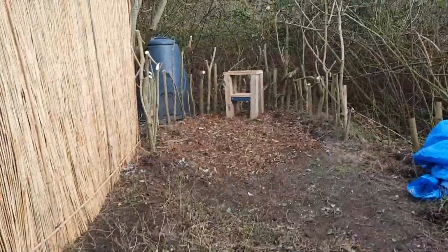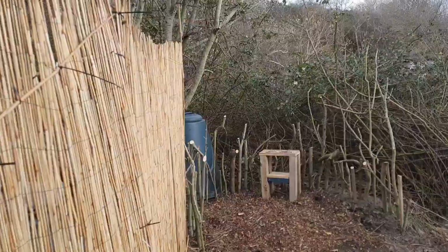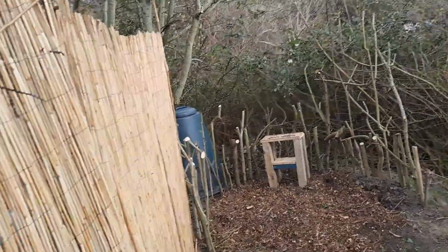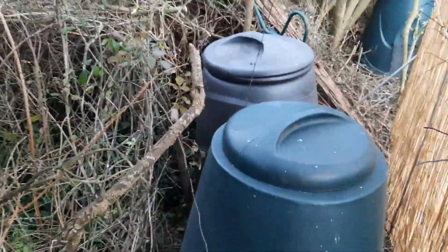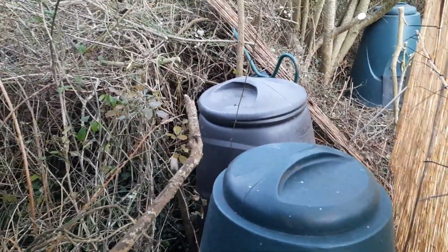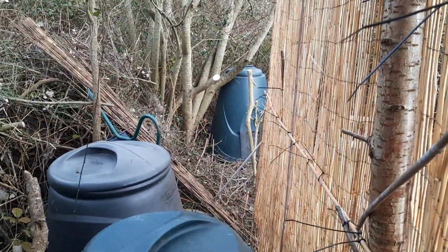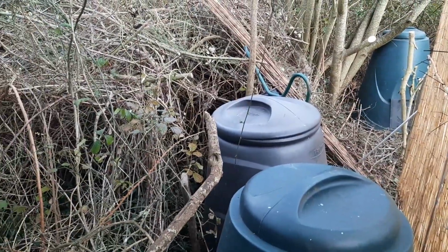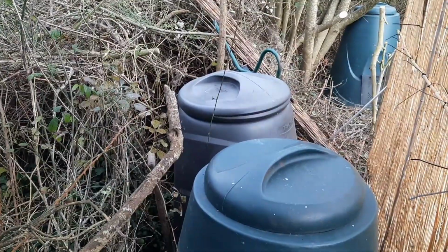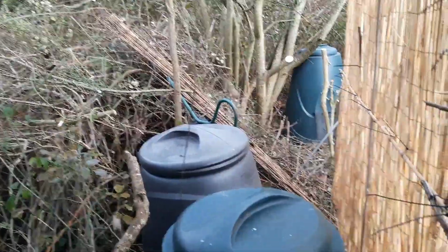But it's coming along. So this, I had an idea of putting this up because it basically hides the eyesore that we've got behind here. Obviously we've got 2 compost bins. That's going to be left for at least a year to break down in there anyway, and when that breaks down a bit more, I will then transfer it into another empty one of these, or even our main composters.